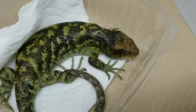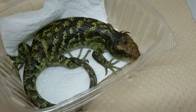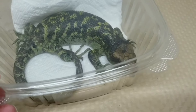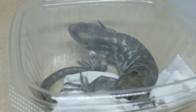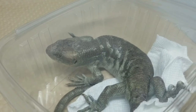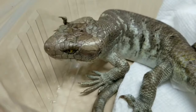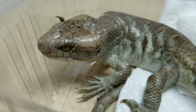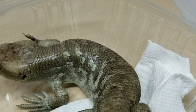Originally, I was only going to pick up this one, but at the expo there was a certain animal I wanted to get that wasn't there, so I went ahead and got a second one. This should be a female as well. Really like the colors on this one as well. Not as nice as the green one, but it's definitely different.